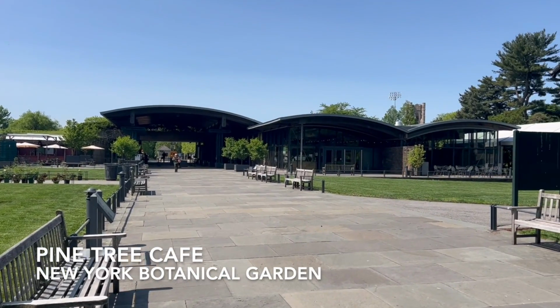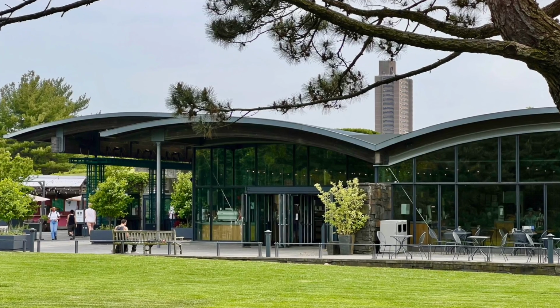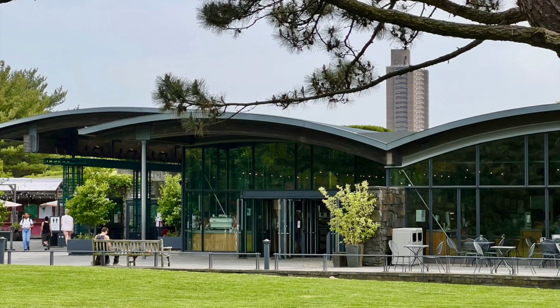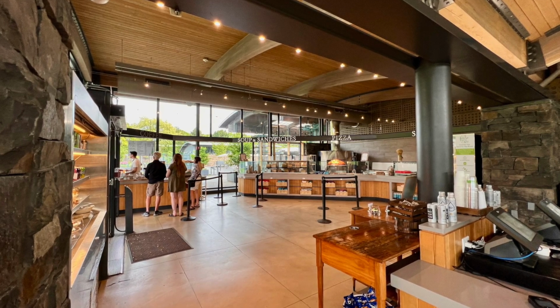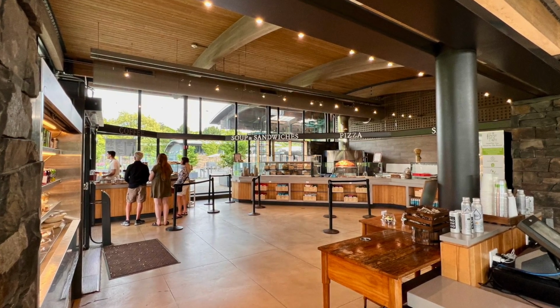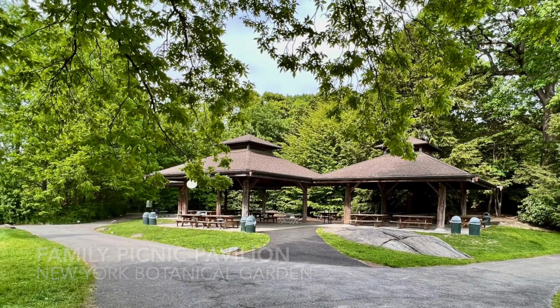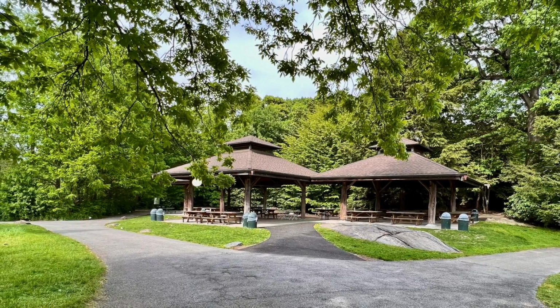The Pine Tree Cafe is near the entrance and features a family-friendly menu with sandwiches, pizza, salads, and a coffee bar. Stop by for lunch or enjoy a coffee and pastry to let your feet recover from traversing the 250-acre garden. Visitors may bring outside food to the New York Botanical Garden to enjoy at the Clay Family Picnic Pavilions.